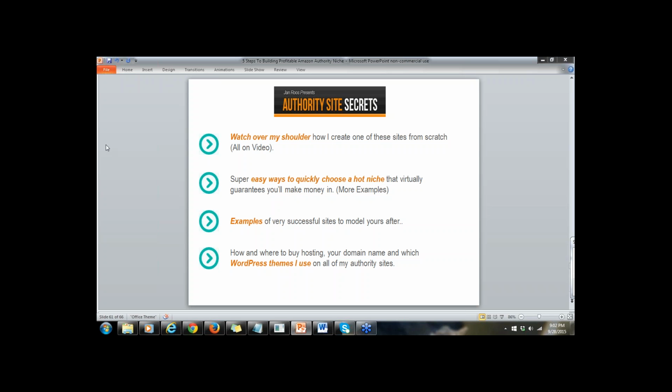I show you super easy ways to quickly choose a hot niche that virtually guarantees that you'll make money in. I'll show you a lot more examples of niches that you can go into, all right on video. Examples of very successful sites that you can model yours after. Okay, this is very important. If I show you a bunch of sites that you can model your site after, all you need to do is just go to them, check them out, see how they're doing those things, and then just model yours after them because they're already proven to be successful, right? Why reinvent the wheel, right? You can just model something that's already working, a system that's already working.